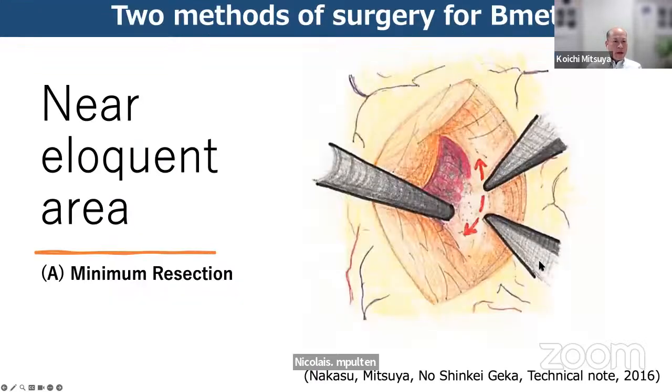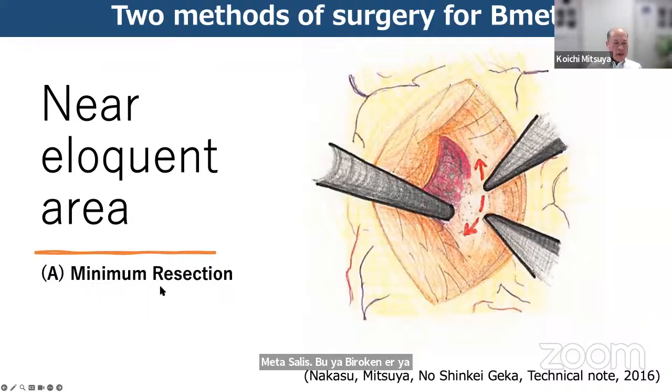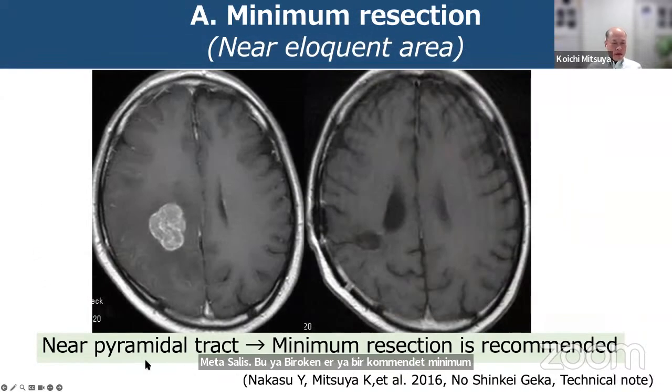Next, two methods of surgery for brain metastasis. Near an eloquent area, minimum resection is recommended. Near the pyramidal tract, minimum resection is recommended.